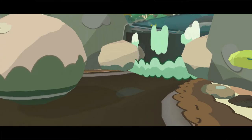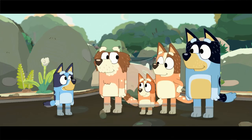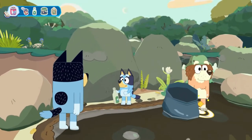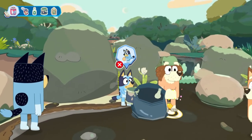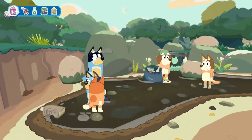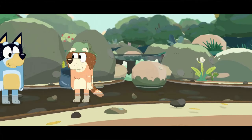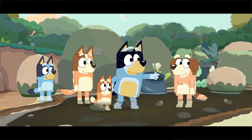To get rid of this rubbish. How about we start with the things on the left side of the creek? Good thing we brought the trash bags. I'll hold it open so you can pick the stuff and throw it here. This place is looking better already. Look at the spa area, kids. There's some more rubbish to pick up. There's still room in this bag. I'll wait here for you to throw the trash. Come on!